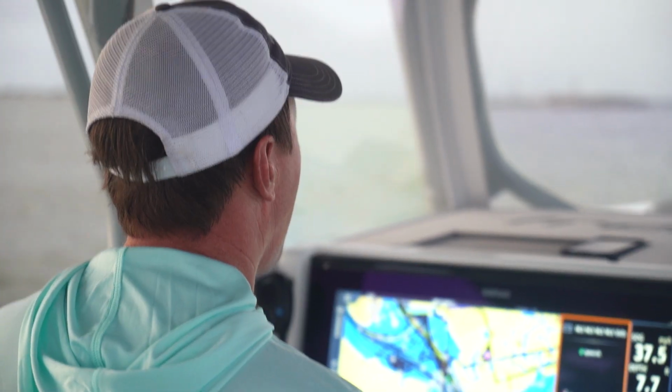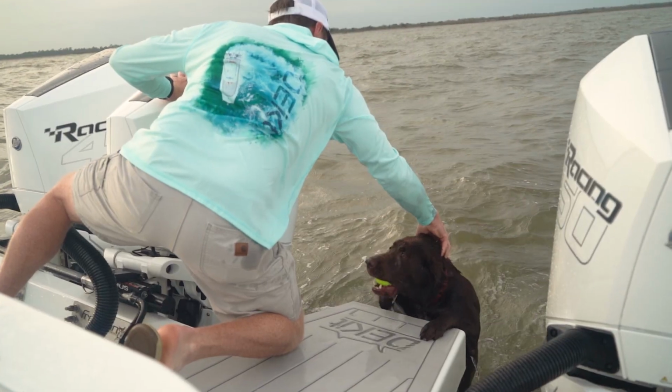Do you cruise? Do you take your dad out? Do you take your kids out? You put DEKit on the swim platform and now it's more safe.